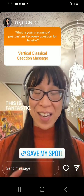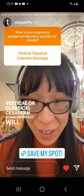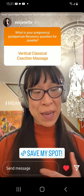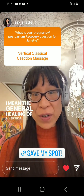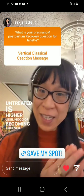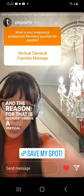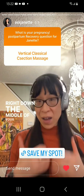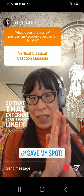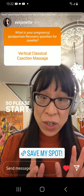This is fantastic. Vertical or classical cesarean scars definitely will benefit from scar massage. And it's a necessity. I mean, the general healing of a vertical scar, if left untreated, has a higher likelihood of becoming adhered than a horizontal scar. And the reason for that is because there is a vertical scar right down the middle of your abdominal wall. So that external scar is highly likely going to adhere to that secondary incision. So please start scar massage.